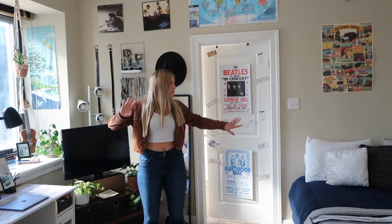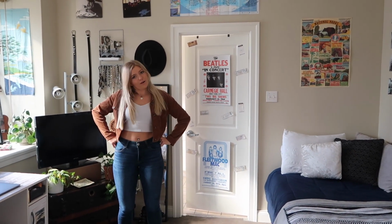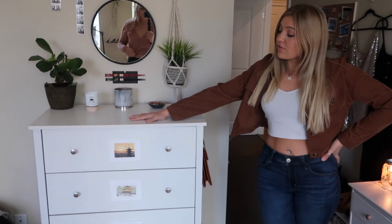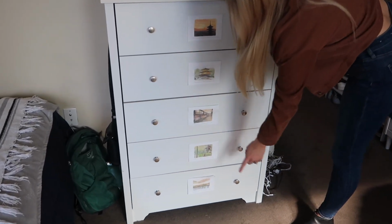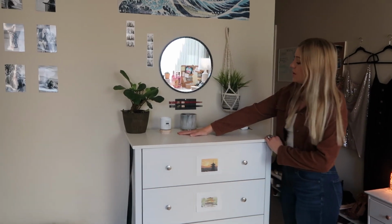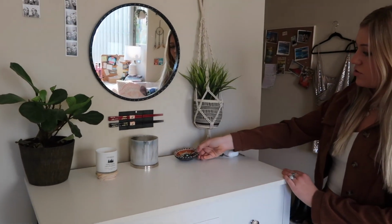Our vibes are kind of different, but they still all look good together. Here is my dresser. I've had it for years and it's from Walmart. I keep postcards on it that I got when I was in Japan. On here, I always keep a candle. I have this little dish with rings and jewelry.